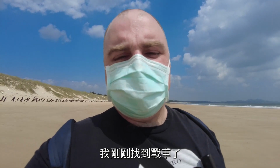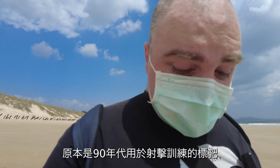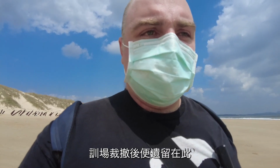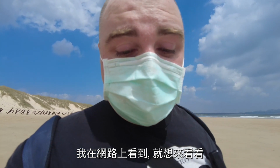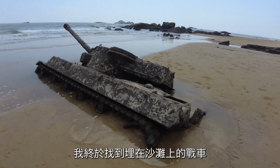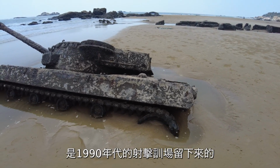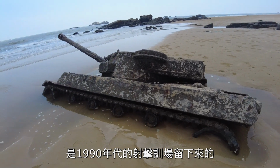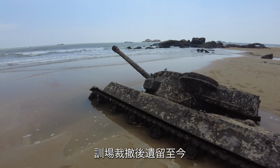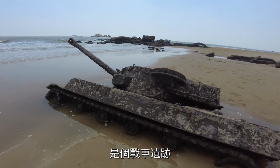I found the tank now. The tank is submerged in sand, and it was a shooting range target in the 1990s and has been left here ever since. And I saw it online and I want to go and check it out. I eventually found the tank that is submerged in the sand. This has been left here since the 1990s, where they had a shooting range and they would use this tank as target practice. And this has been here ever since, and now you get to see it on the beach like this, which is pretty cool, and it's like a relic.